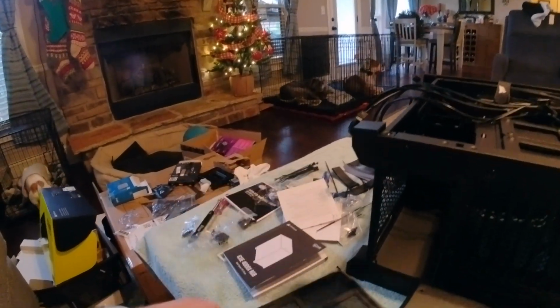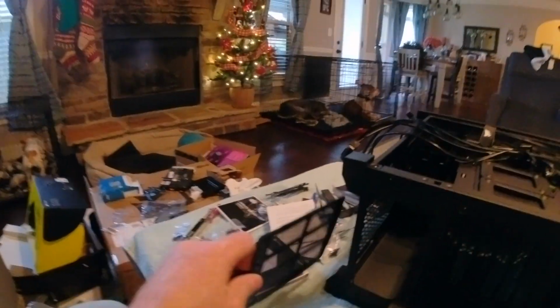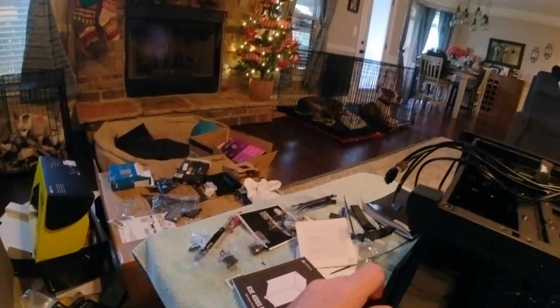So when it sucks up dust bunnies, hey, there's that damn screw I was looking for. Sweet, that's where it got trapped. All right, don't have to worry about any extra pieces left over.